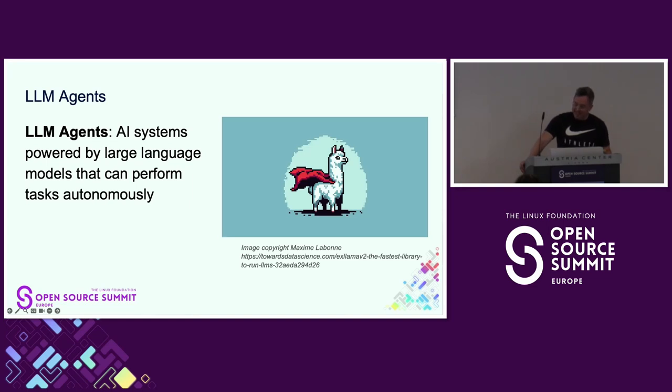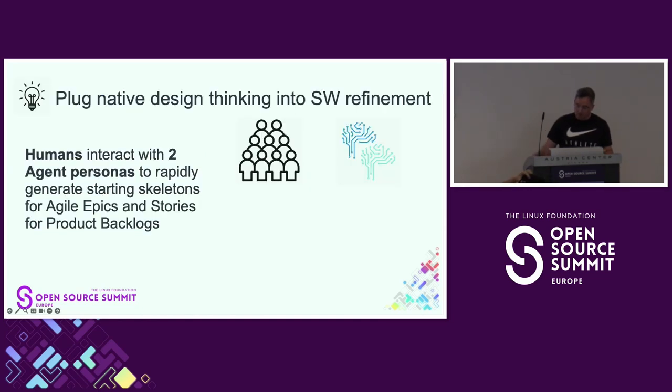Large language models, however, are a game changer for the creation of AI agents because their generalized architectures make them easily adaptable to new tasks. They can be programmed with natural language, literally plain English. And for general tasks, you don't need to input a large amount of data as they've been pre-trained with a vast knowledge base in their development phase. So, in our system, humans in business and engineering teams will be assisted by two agent personas. One agent will help to condense business requirements into agile epics, and the other will help to create technical stories for epics for the engineering teams.